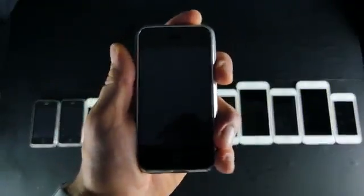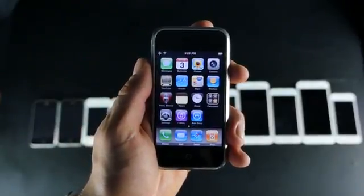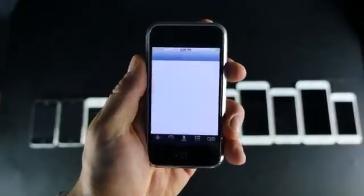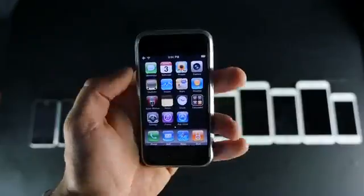So here's the iPhone 2G. It's hard to believe that when this thing released, it got a lot of negative press. It was the future, but it just wasn't fully cooked yet. It was slow, it was buggy, and really Apple's made a lot of progress whether or not you see it from year to year. So let's go ahead and jump into this.